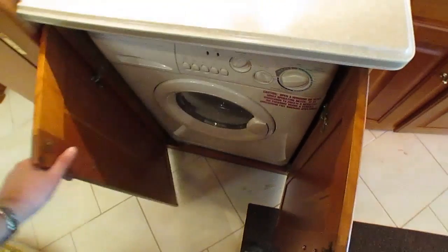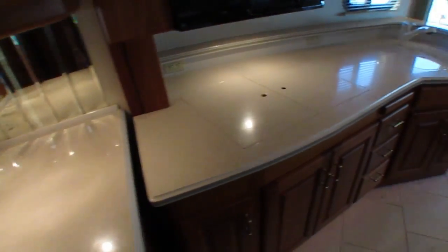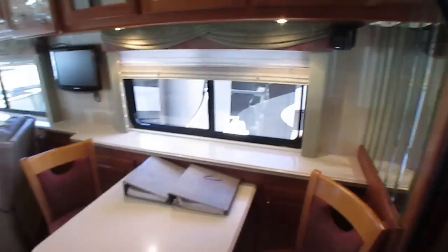Got a washer and dryer combination, of course. Bevel glass, perfect. I don't know how well you can see. Of course, you got the Bose speakers. I know at nighttime it's going to look a lot better, but all the little LED accent lights.